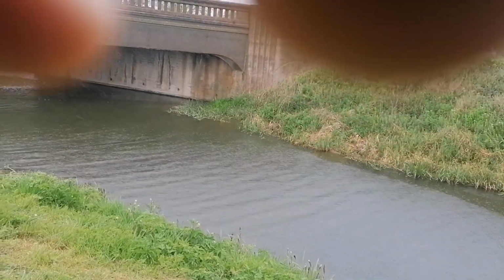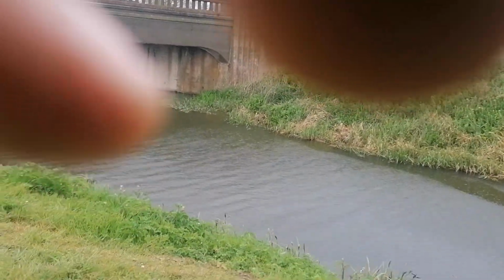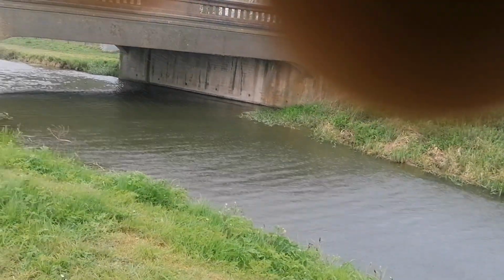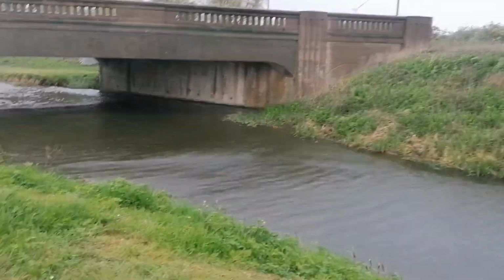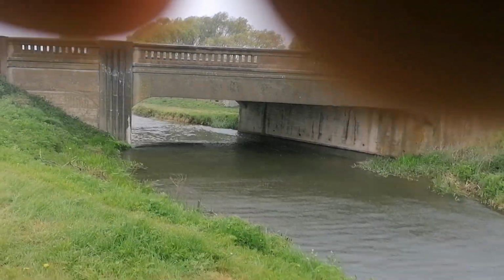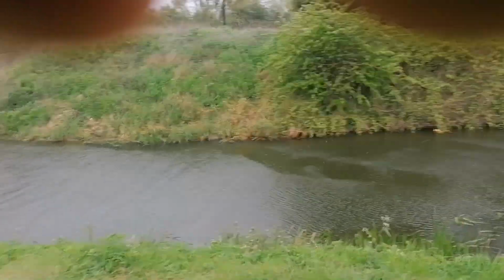burger mobile cafes, all the truckers park in there. This is the other side of the bridge, the lay-by is the other side. But yeah, I'll definitely come back to this one.